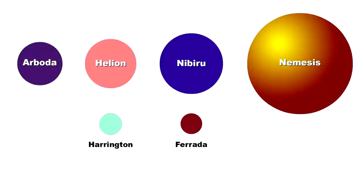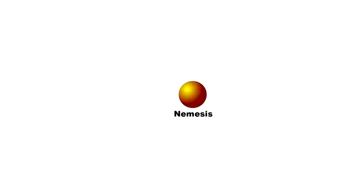The smallest of the three planets is Arbota, as it is known by the inhabitants of the system. It is 2.5 times the size of Earth, and likewise its mass is also 2.5 times that of Earth. Arbota is in a very fast orbit around Nemesis, relative to Nibiru and Helion, and has no moon. Now that we have identified the major bodies in this system, let's take a polar, look-down view of all these objects together, beginning with the smaller sister sun to our own sun, the Nemesis dark star.